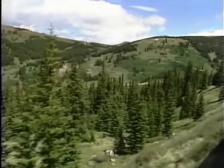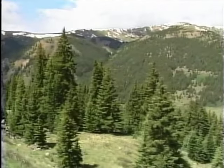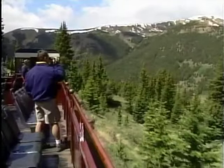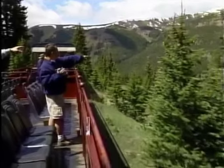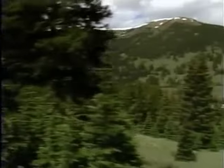On the other side of the valley is the abandoned grade of a Denver and Rio Grande narrow gauge line. Also running into the area was the Colorado Midland. The mineral riches of the region were irresistible to railroad executives, but alas, the mining has played out and the railroads are now gone.